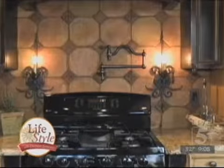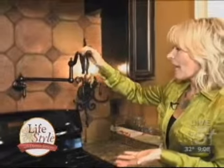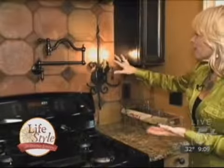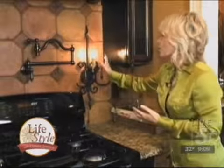One of the things is the pot filler. This is another water source. You can't have too many water sources in your kitchen, and you can easily use this, fill up your pot, and then it retracts. Also the lighting. Lighting and ambient lighting, this is actually on a dimmer switch, so I can dim it down, and then we also have overhead lighting for task lighting.